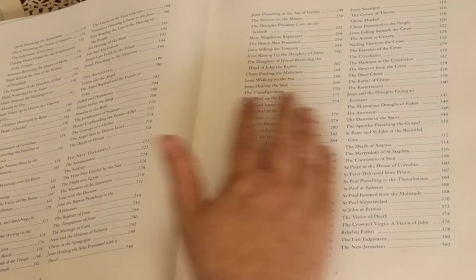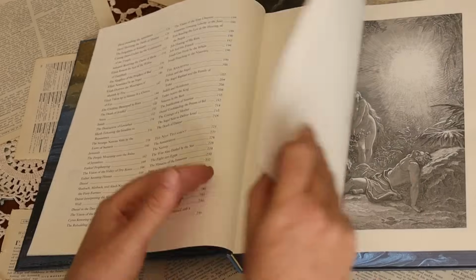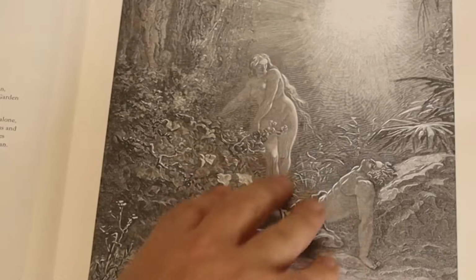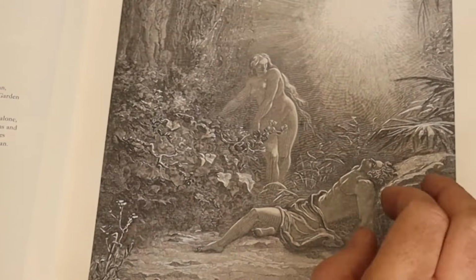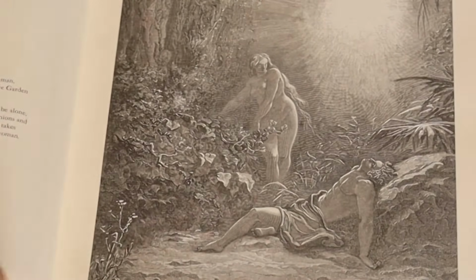Wow, and all of those as well. So how are they going to get all of those stories inside this short book? Wow, look at that. Adam and Eve, the beginning. You can see he's still comatose. The rib must have just been taken from him. And here comes Eve, his helpmate.